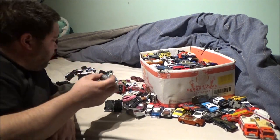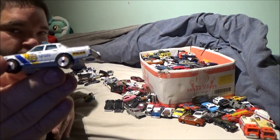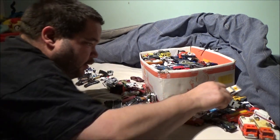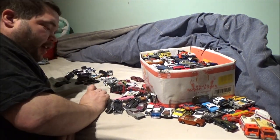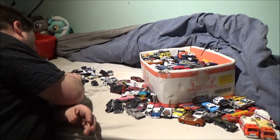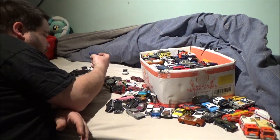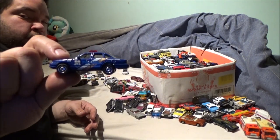What have I got over here? I've got Matchbox Chevrolet Impala with those sort of laser looking wheel rims on it. It's hard for me to get comfortable doing this. I've got a collection of Ford Crown Victorias. I've got this blue one. It's a bit dirty, it needs a wash.